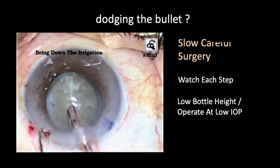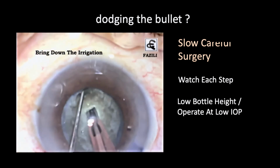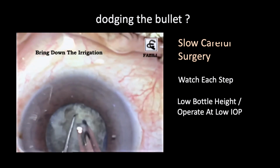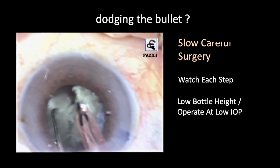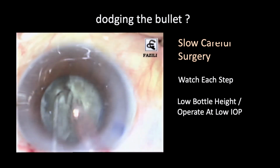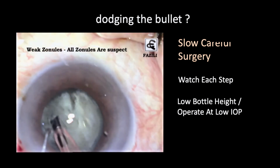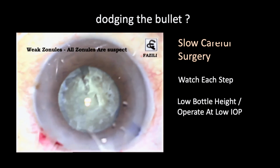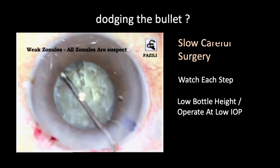You go in and bring down the bottle height. You're working at a low bottle height. It's important that the chop is the best method by which least stress is put on the zonules. So I seem to be going on all right. And then I don't want to rotate it, then you can see the other side, all the zonules are coming up. So I know that this side, there's a lot of zonular weakness.